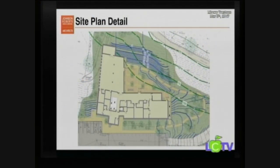Here's a close-up of the site immediately around the building. It's a two-story building. You're actually walking into the upper floor, so there's only one floor that stands up above the parking lot level. When you come into that upper floor and then you go down, the lower level comes out the back to a patio that you can see in the rear.